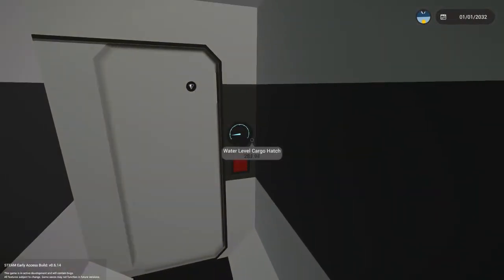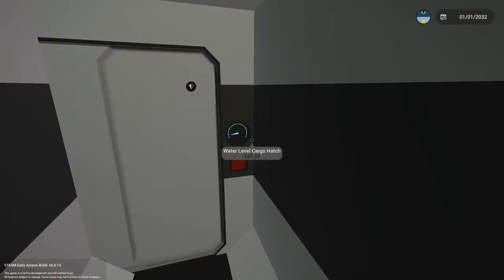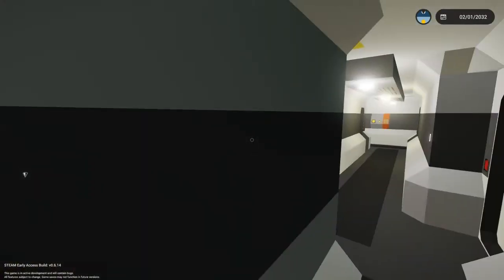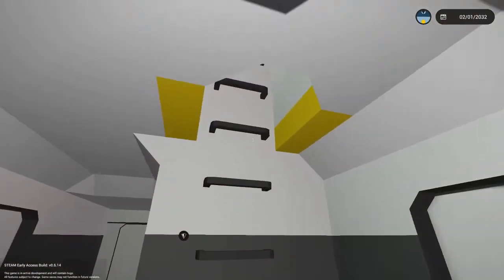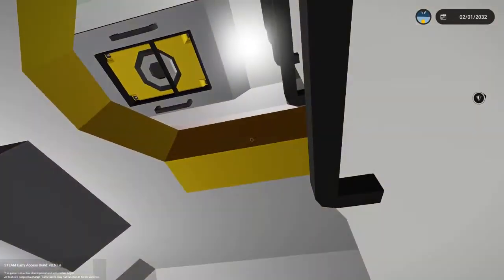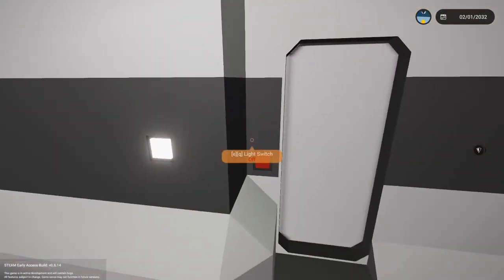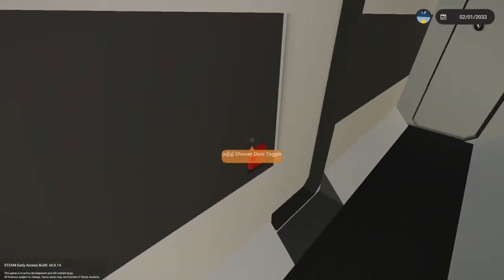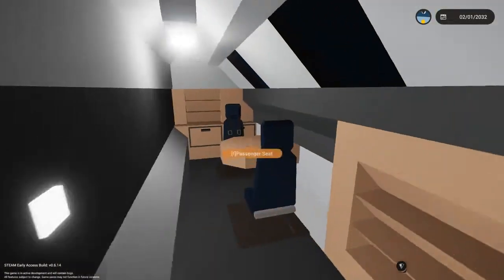Let's close that. Water level cargo hatch goes down. So we had some water in the cargo hatch. Weird. The cargo hatch is going down? Yeah. This room. Is there a water level for this? This room. What is that? It's got all submarine lights. Yeah, no. What about you? But you're good. You're good. Where's the water?